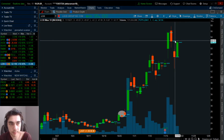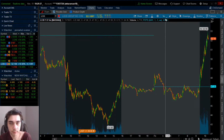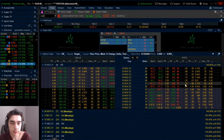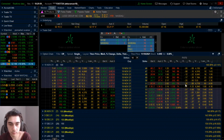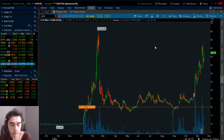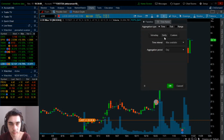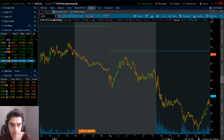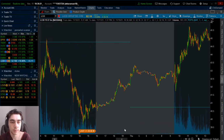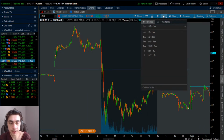So Lucid has filled the gap. There was a gap to fill at 52.55. So could that be an opportunity to play it for a reversal and scalp a put option here? Let's see. Puts are down 80%. All right, Lucid is going to be on my top watch here.